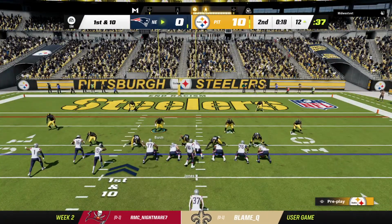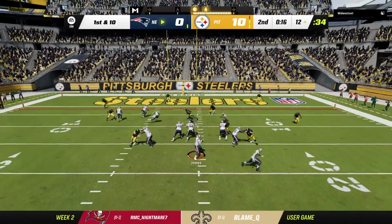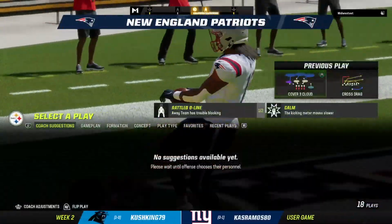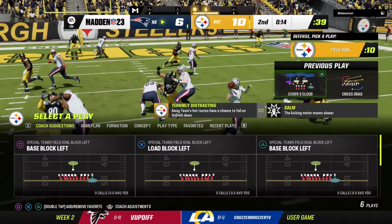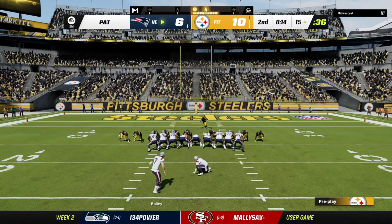Another nice gain, 13 yards that time, and another first down. Looking to throw. Jones. And this is caught. Touchdown, Patriots. Jacoby Myers as the first half is winding down. And the Patriots are on the board here in the final seconds of the first half.